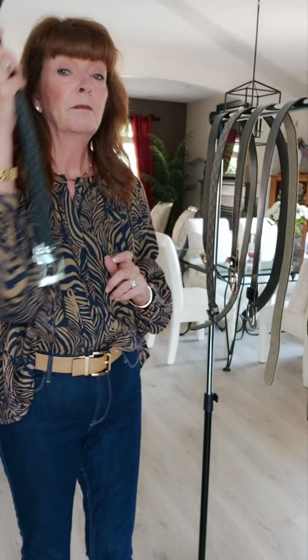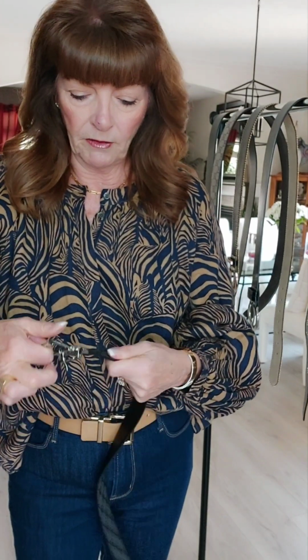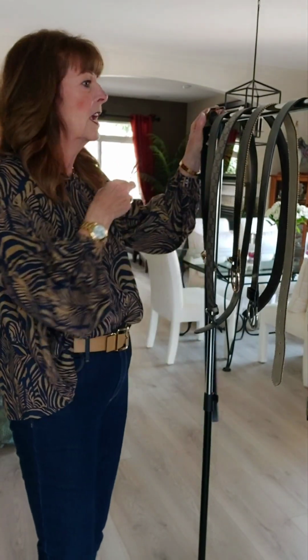And here's another Michael Kors. It's similar, but it's got silver hardware, and it's also reversible. So now you have a dark gray on one side and black on the other, which I really like. It's very versatile. Even when you're traveling, it means you don't have to take a lot of belts with you. You can take maybe two and you're set because you've got what you need for the holiday. So that's also a really good option if you find a nice belt that's reversible.